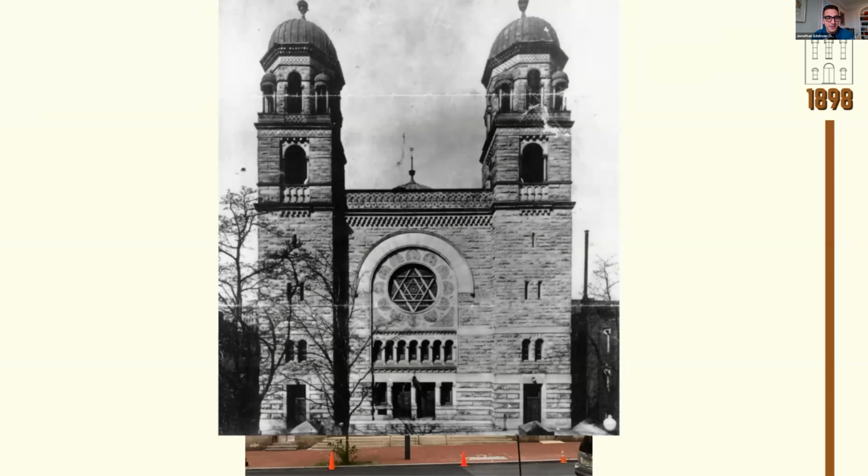Quickly to round things out with Washington Hebrew, the congregation tore down the church and built their own synagogue in 1898. Now you'll hear me say quite often, first purpose-built synagogue. Washington Hebrew was the first congregation in DC, but they didn't actually build their own synagogue until 1898. Adas Israel, this other congregation, built theirs in 1876. So that's why we say first purpose-built. So hopefully no one's feelings are hurt.